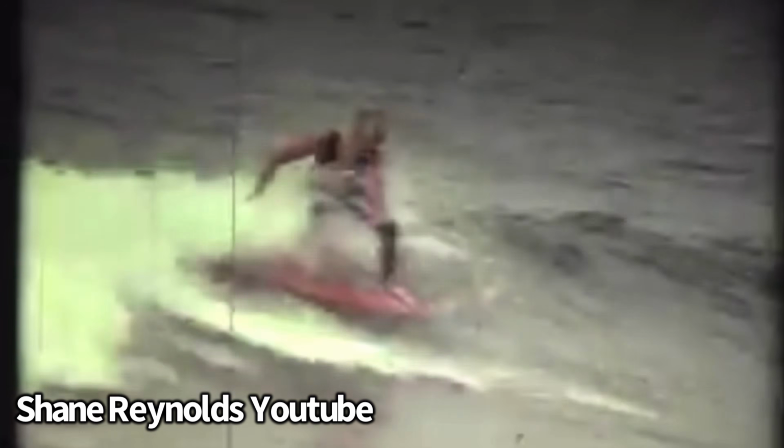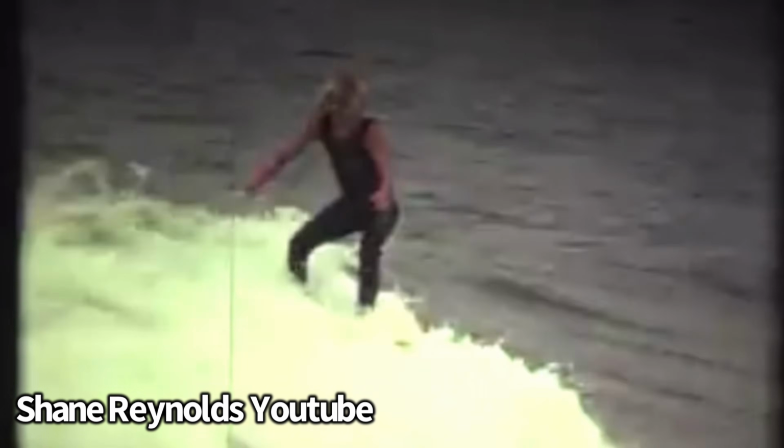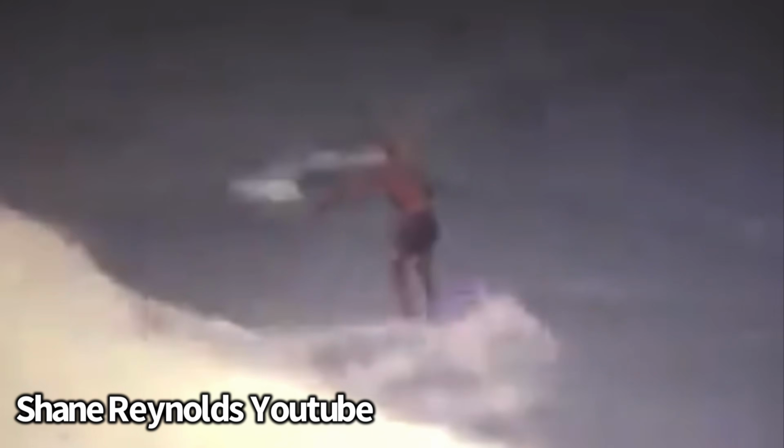Due to erosion, the construction of rock jetties was started in the late 60s to stabilize the sand, and this gave birth to a very unique left point break type wave on the inside of the east side of the pass. If you talk to some of the original local surfers of this area from the 60s and 70s, they'll tell you about 100-yard dream lefts all down the pass towards the Destin Harbor. What a magical time that must have been.